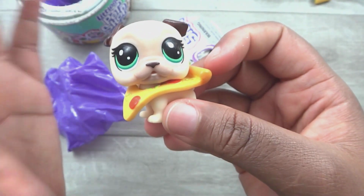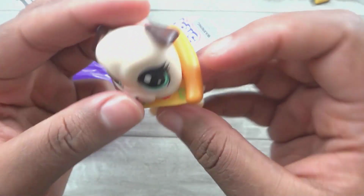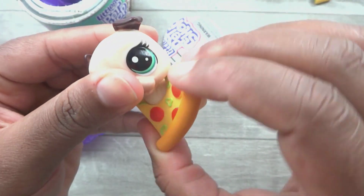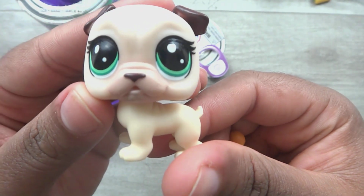I am so happy with all the ones that I got. I can't believe how lucky I got, and I got 4 unique ones. This was a good haul, you guys. So happy. So cute. Love it.